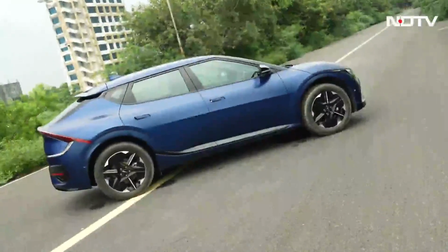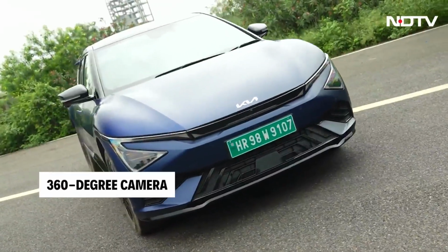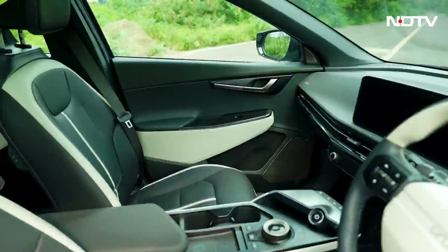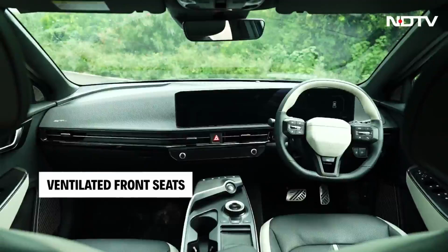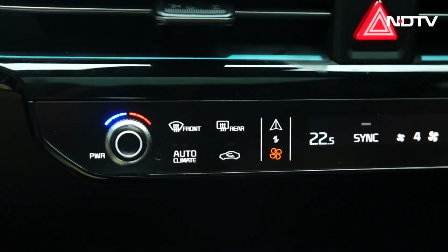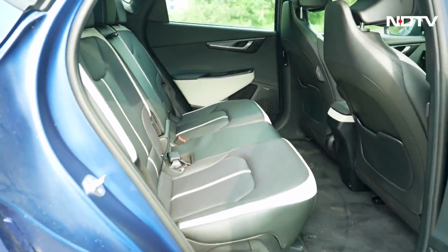The EV6 was always a feature-loaded car, and with the new edition, things have not changed much. What is new here are these seat options. These have a different color. The layout remains the same. Sporty bucket seats give electronic adjustment, heating and ventilation for the front seats. It gets 2-zone AC. Even on the rear you have AC vents and a USB charging point.